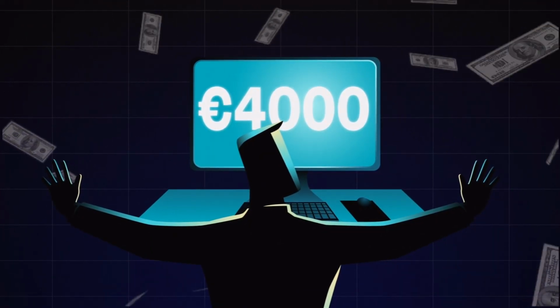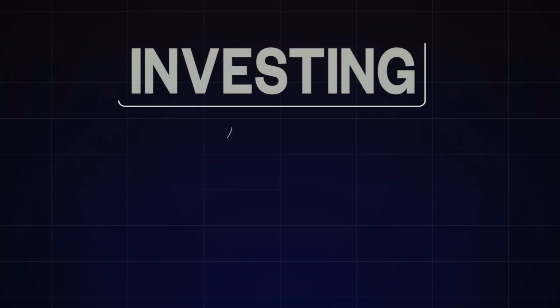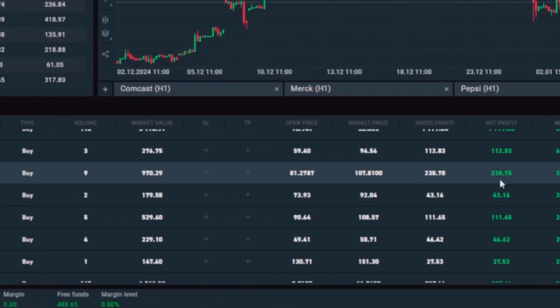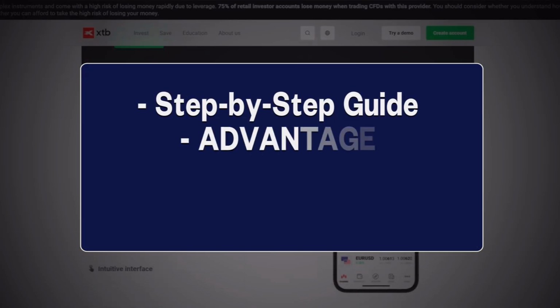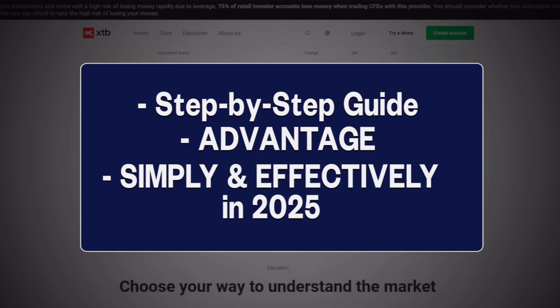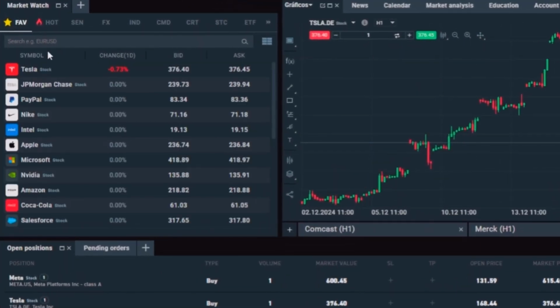4,000 euros in profit in 2024 using XTB, investing in stocks and ETFs. I'll walk you through my entire portfolio and provide a step-by-step guide so you can also take advantage of XTB and invest simply and effectively in 2025. Stick around until the end as I will be buying some ETFs and stocks that you definitely don't want to miss out.